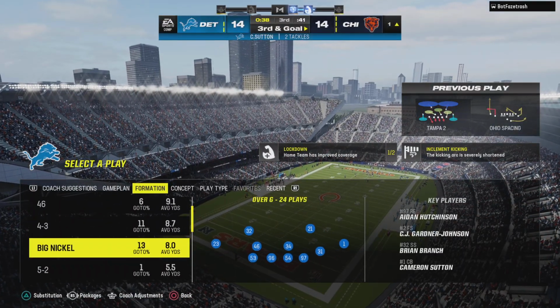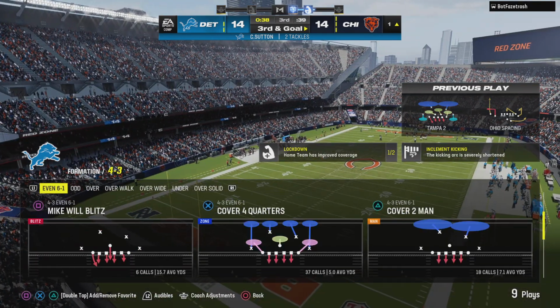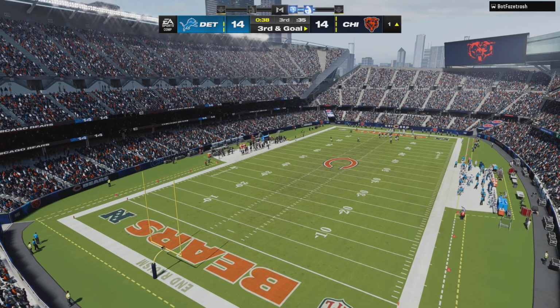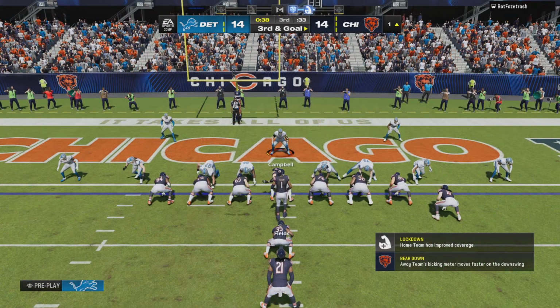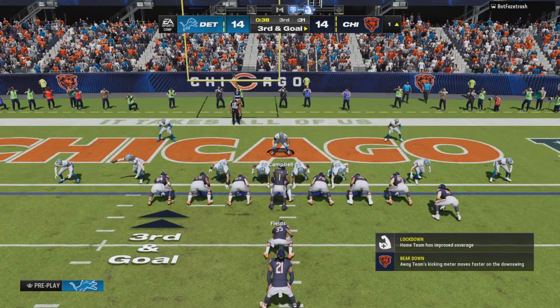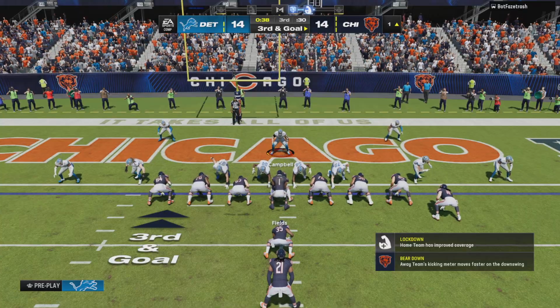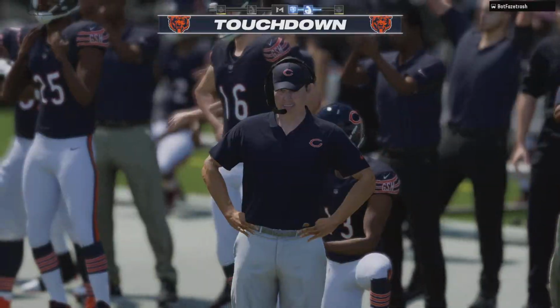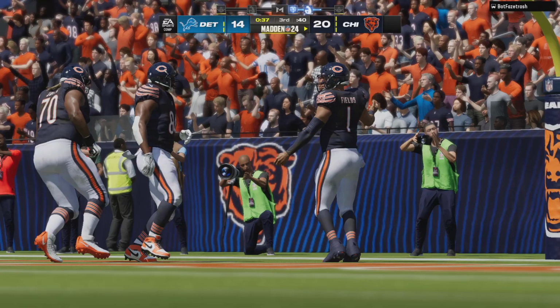Now a timeout called for by the defense. It's just their first, so two remaining as they burn one here in this third quarter. Now they'd really like to make the short field pay off. We'll see if they can, but this is third and goal. Now here's Fields on the sneak, and he is over the line for another rushing touchdown.